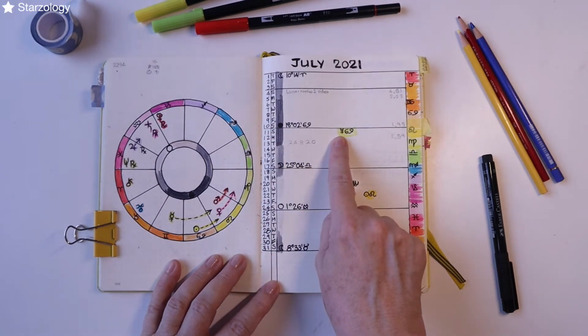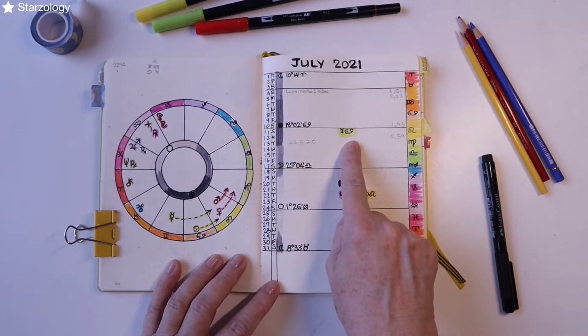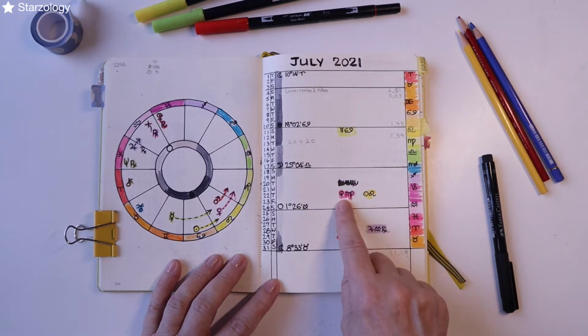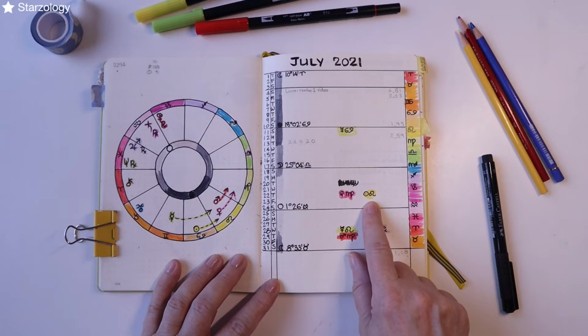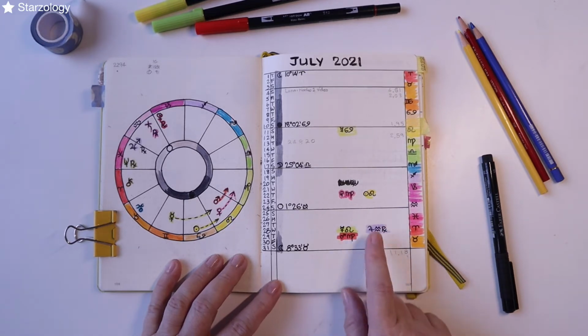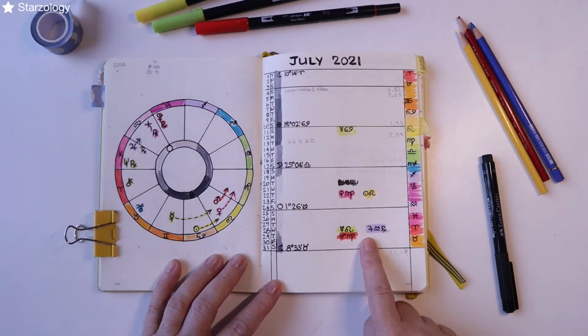Here I'm saying, for instance, Mercury moves into Cancer on the 11th of July 2021. That was for this year, and I put that there. The other planets that are changing signs are here: Venus going into Virgo, Sun going into Leo, Mercury into Leo, Mars into Virgo, and here I have Jupiter entering Aquarius retrograde. So I'm making a note of that.